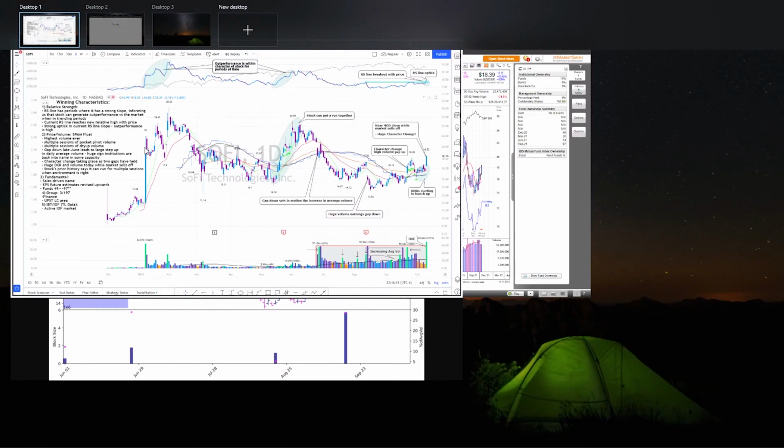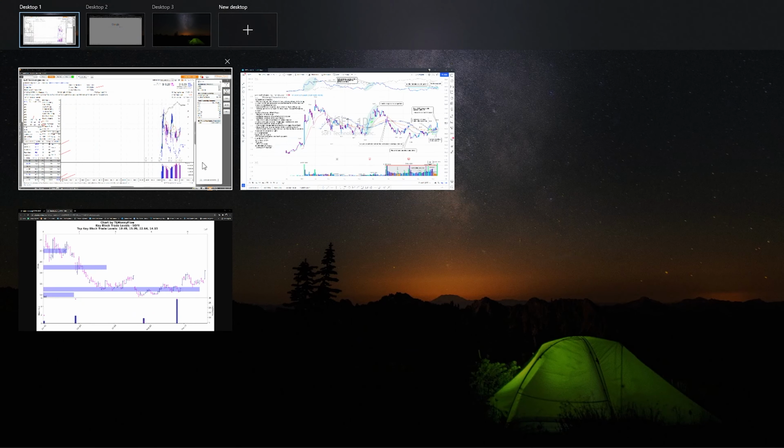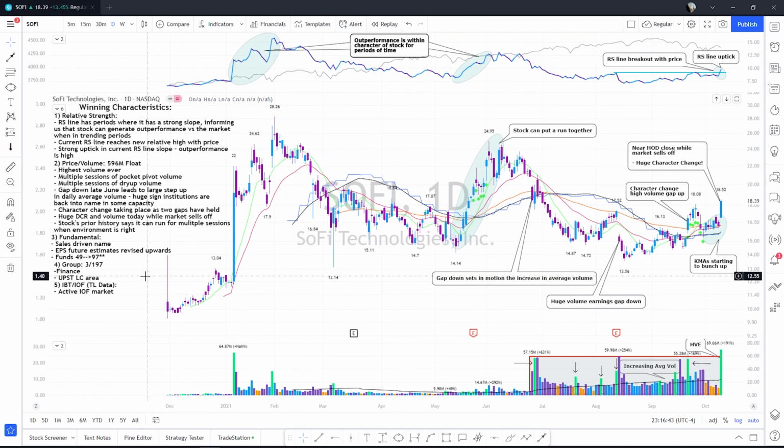Moving on to the group, we're looking at 3 over 197, obviously super strong in the finance and consumer loans area. We have Upstart, or UPST, another leader in the market in the group, so that's good. We have some group strength there. I think LC is also another one, just not listed here. So that's good. We have the wind at our backs from the group point of view.